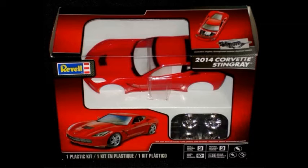I want one of these. I really do. I really love the new Corvette. It's one of the things that sort of grew on me over time, seeing them in real life. Very, very cool car. I just really would like to have a blank white one, because anybody who knows these pre-paints knows they don't come with decals.